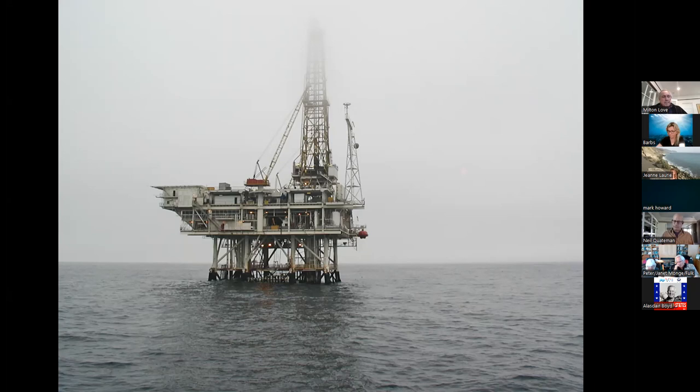And the state, in the form of the State Lands Commission, owns it and is going through the process of figuring out what to do. The platform is shut in. That is, all of the wells have been capped with concrete. The original owner was actually Mobil, but now ExxonMobil. And they've spent, I've been told, upwards of $300 million in the process of shutting in the platform.